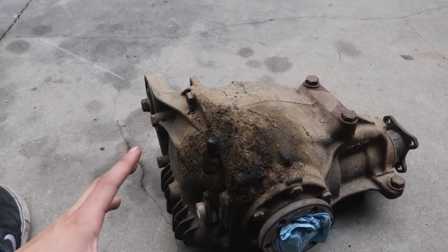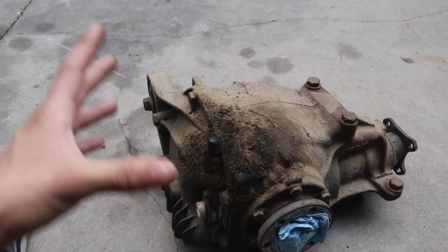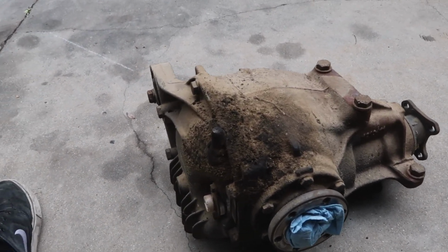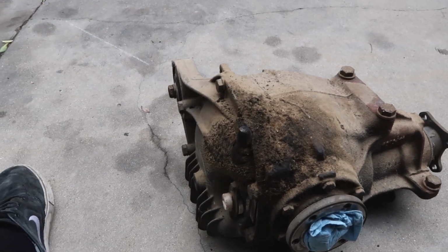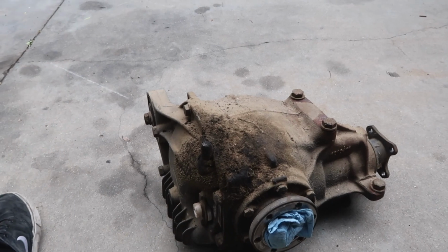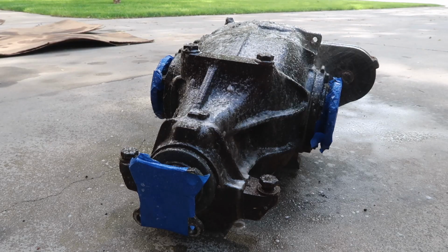But I'm going to go ahead and get to cleaning this, take off everything, and see what kind of condition it's in, because it looks like it might be a little rusted, and I might do something to make it look a little better, maybe paint it or something, but we'll see how it goes. So I'm going to start cleaning it right now and get all this dirt off.